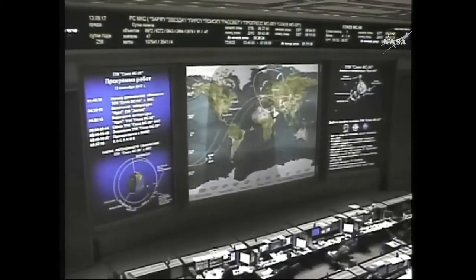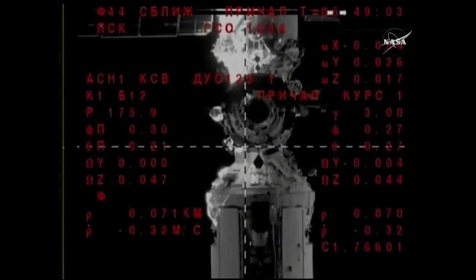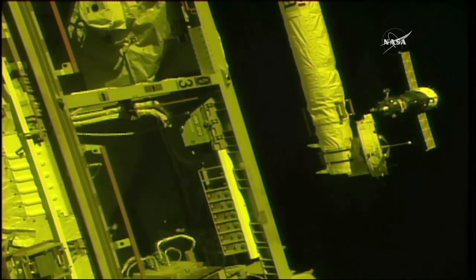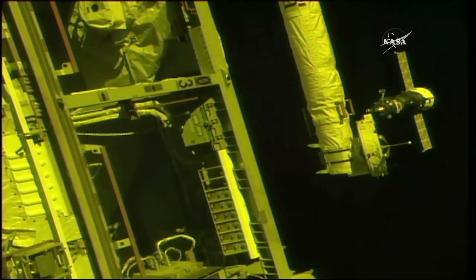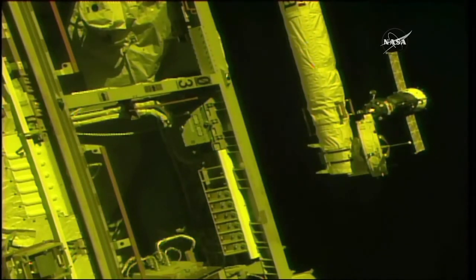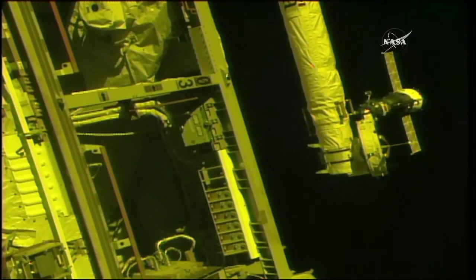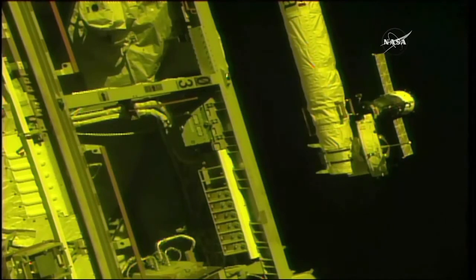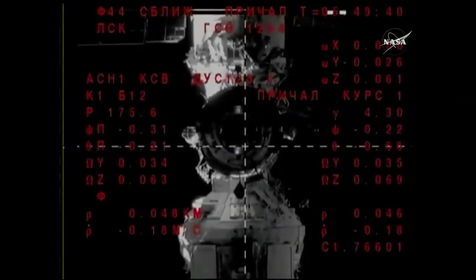The range is 78 meters. The rate is 0.41. Meters is the range. The rate is 0.32. We are seeing the target in the center of the periscope. Copy. We are receiving the image right now. Copy. Moscow, 67 meters is the range. The rate is 0.17, and the value S is nominal. Copy. Meters is the range. The diameter of the docking port is 1.5 square, and the rate is 0.18.